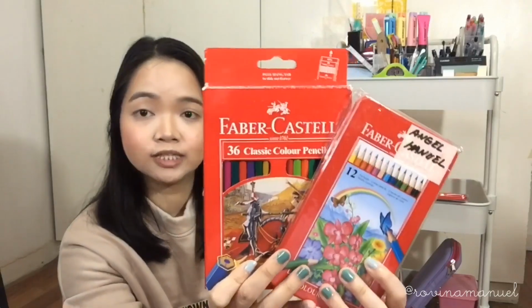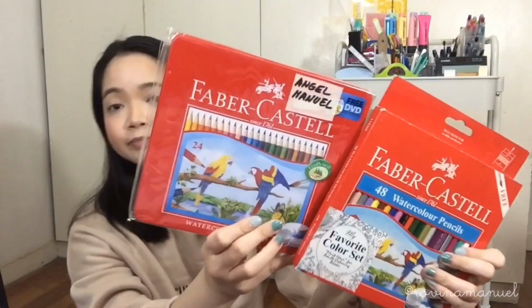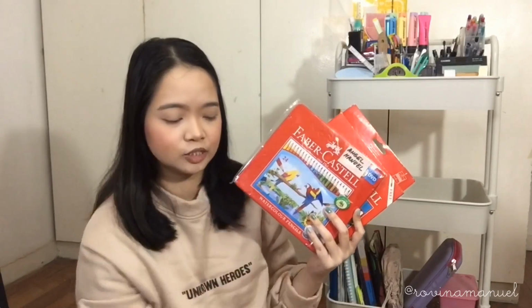Tsaka ito yung pinaka-available. These are my colored pencils from Faber-Castell. One is a bunch of watercolored pencil. When you use watercolored pencils, it's different from using the normal colored pencil. So, isa rin yan sa mga tinuturo sa amin sa course ko, like how to properly use it. And so far, honestly, sa lahat ng medium na tinuro sa amin, ito yung pinaka na-enjoy ko. Kasi parang yun nga, may direction ka nagagamit mo yung pencil.